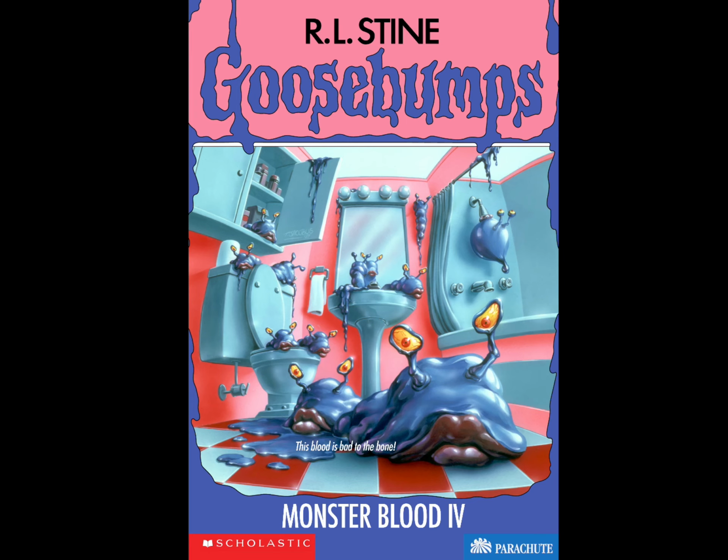This front cover is pretty interesting because they're all over the place. It looks like one of them is hanging down from the shower head, drinking the water, sucking it up, and it looks pretty good. And I like the fact that the title of the series, Goosebumps, is purple, reflecting the color of those blobs. And you have the pink background that reminds us of the walls in this bathroom.